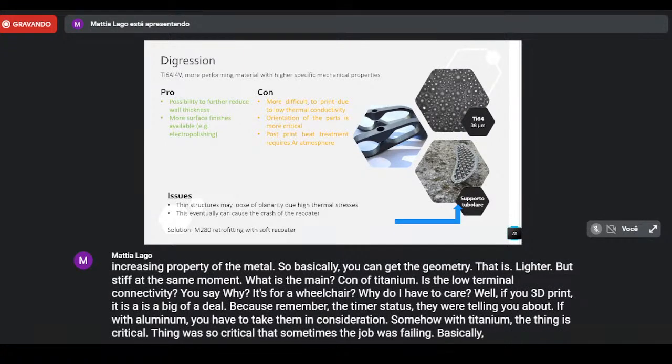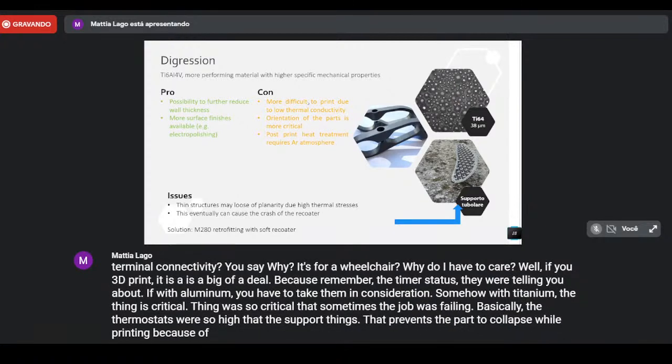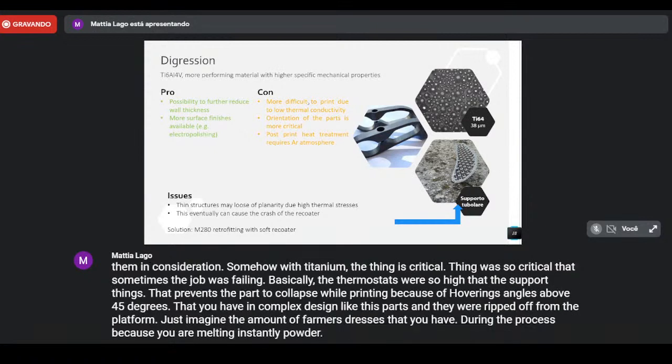Basically, the thermal stresses were so high that the supports that prevent the part from collapsing while printing because of overhangs, angles above 45 degrees that you have in complex designs like these parts, were ripped off from the platform. Just imagine the amount of thermal stresses that you have during the process because you are instantly melting powder. Sadly, one part I was not able to make, the tubular thing.